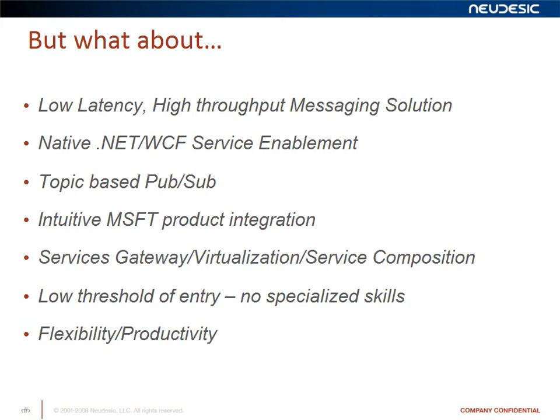I know I can function as a service gateway. I can virtualize my back end. So I can mediate and know that maybe Joe is going to be calling version 1 of this service and Mary will be routed to version 2, magically behind the scenes, no coupling to the website. Intuitive product integration, so it's more event-based, so that as a Microsoft CRM administrator, I don't have to know about the bus to publish events to the bus.